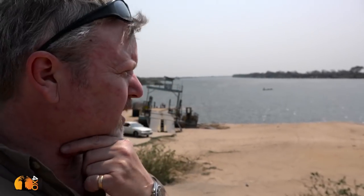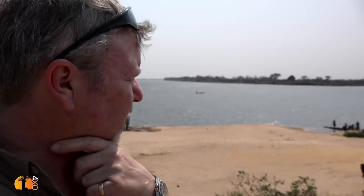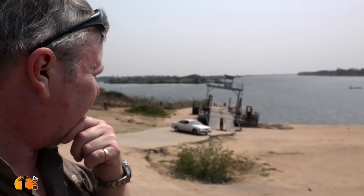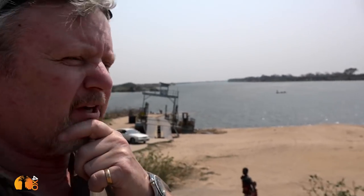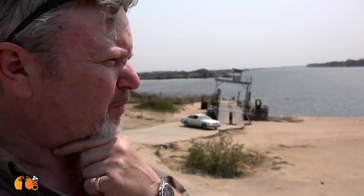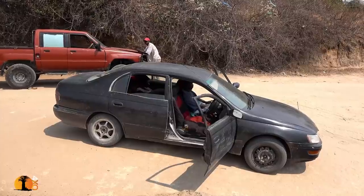Now waiting for the pont to cross the Zambezi, and the pont I've been told is not working. These people around here, about 4 other vehicles, have been waiting for several hours for them to repair it. So I'm going to stand clear and just let them get on with it, and hopefully it won't take too long. In the meantime, we can listen to the local music.